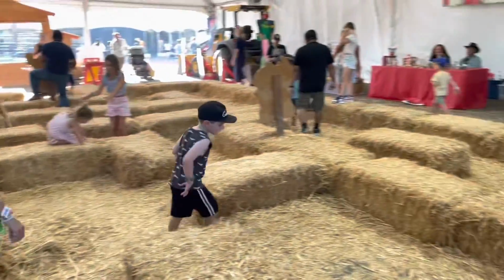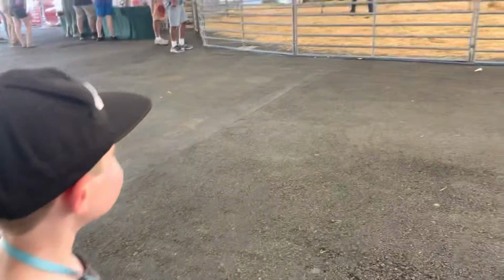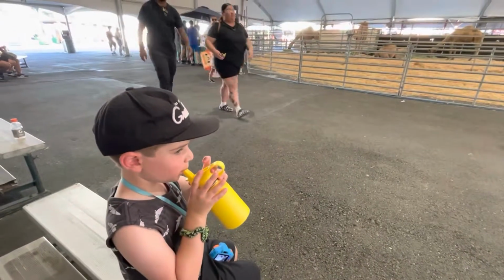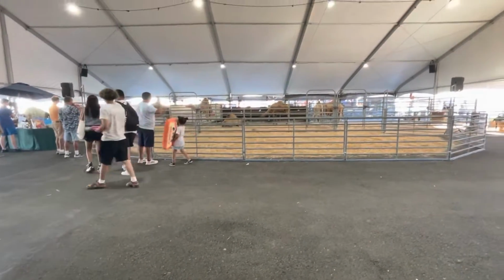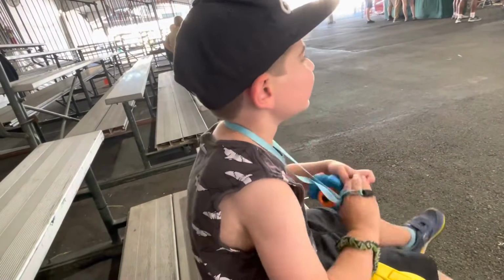Chicken. Small ones and really big ones. Let's go to the next one. Here he comes. He made it! Woo! I got a picture of a pig. Camels? Oh my goodness. Here, let's do it. Cheers at the fair. Are we having fun? Yeah. What's your favorite part so far? The camels.